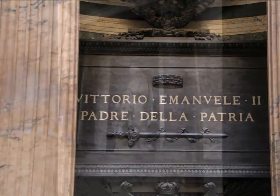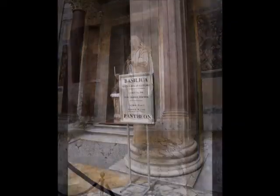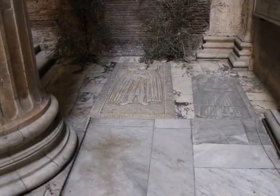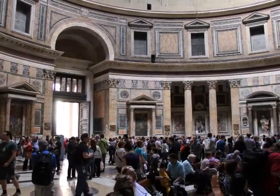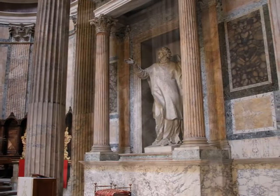This is one of the best preserved of all the ancient Roman buildings, and that's mostly because literally throughout its history since the time it was built, it has been in use. The church is dedicated to Saint Mary and the Martyrs.